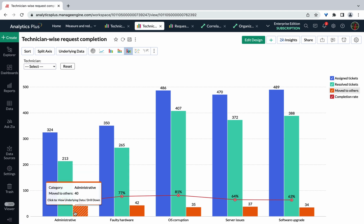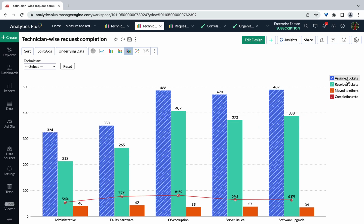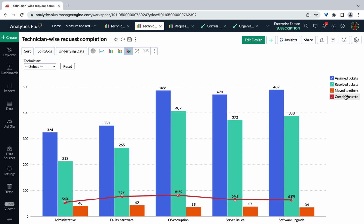Now, this also accounts for the tickets that were moved on to other technicians for completion, which gives a very accurate picture of your technician's proficiency and work. You can evaluate a technician's skill in tackling specific tasks by looking at the completion percentage for that particular category. The higher the percentage, the more proficient the employee is in tackling requests pertaining to that particular category.